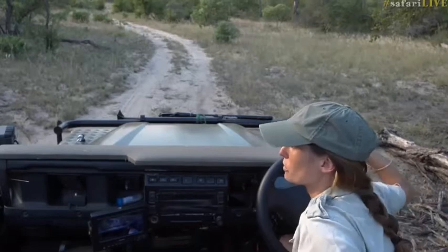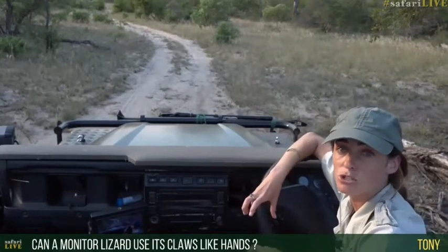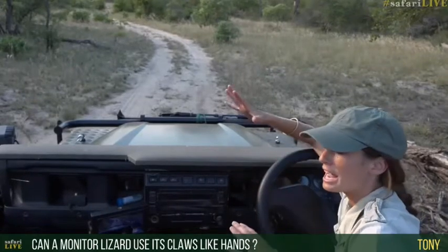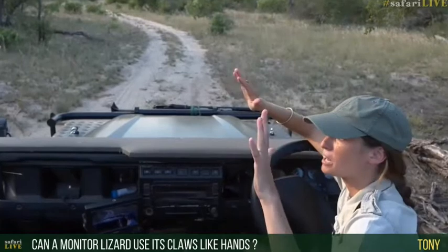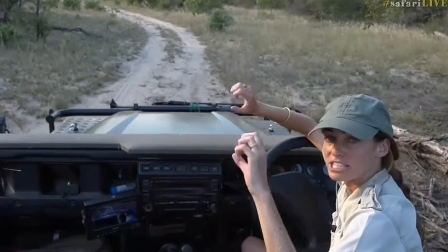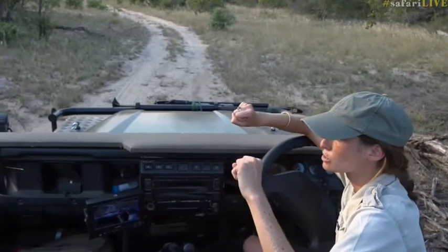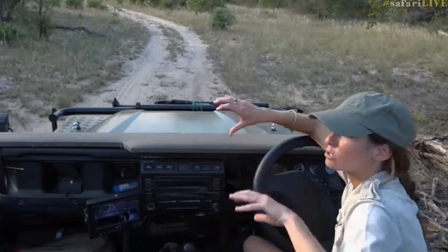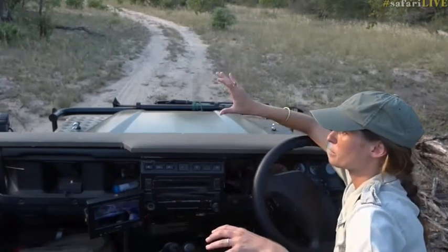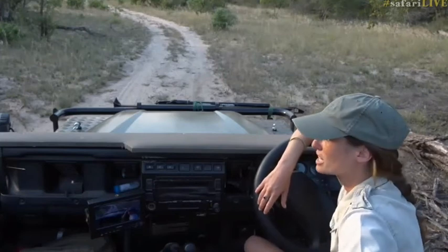Now, Tony, you want to know whether or not, because we saw the way it was gripping its way down, whether or not a monitor lizard can use its claws like hands. It can bend its toes to an extent, but no, it doesn't have an ability to grip properly, so it can't fully close its feet or its claws. Those tend to be relatively stuck in position. But of course, there is a degree of flexibility just in the way that it climbs up the bark itself. That was really cool.